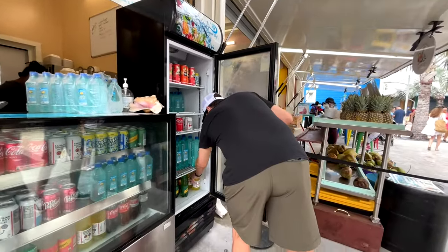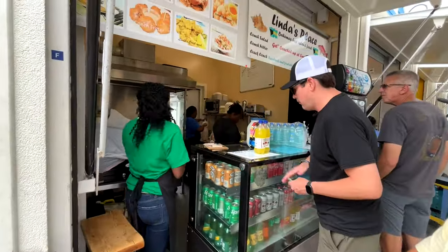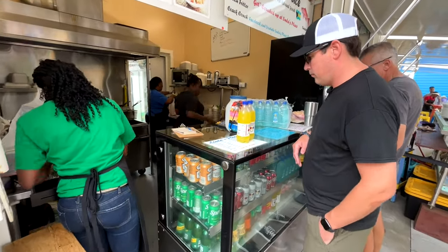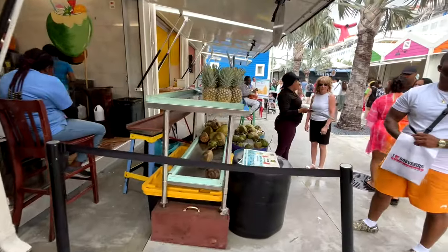Always like to get the Bahamas Goombay Punch. It is produced here in the Bahamas by the Caribbean Bottling Company. It is a pineapple banana flavor. It is a carbonated soda drink.